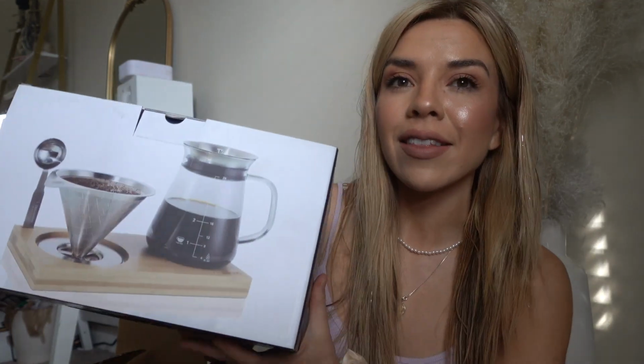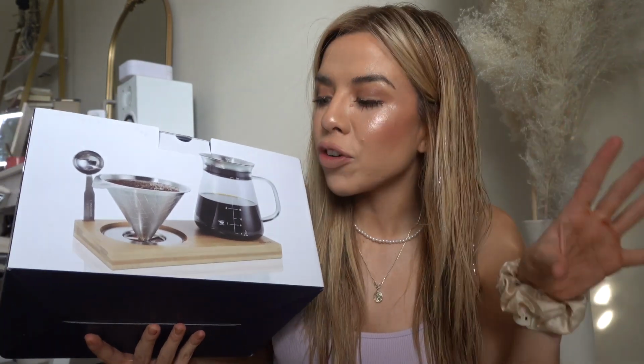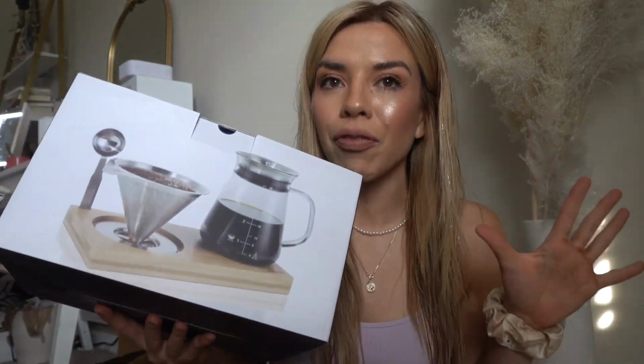Even though we have so many coffee appliances, we love coffee in this house, but I just thought this would be really cute. So I got this from Amazon. It was pretty affordable, and I like that it's like a kit, you know what I mean? So you have just a little station for it. Some of the ones I saw were too big, but knowing him, this is the perfect size. So I'm very excited to give him this.